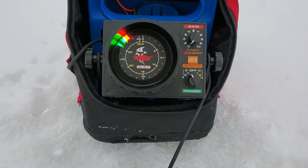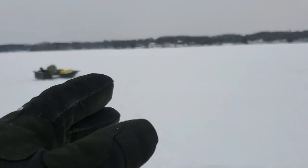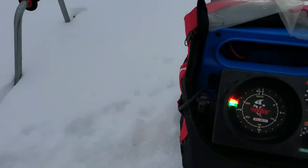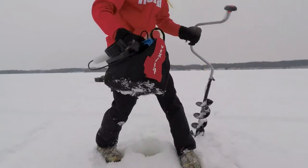I've found the weeds. So I'm just gonna slowly back off to my left this way, back towards my sled back there, and just keep working your way out till your Vexilar clears up and there's no more marks all over the screen. And hopefully you can find some fish right once it clears up out there.